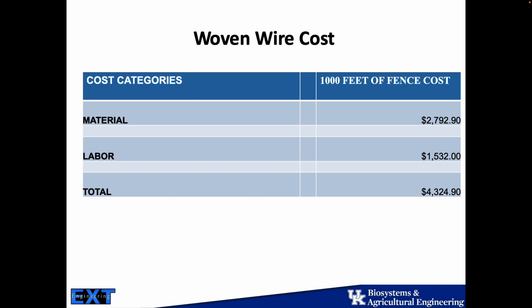It can be pretty variable in cost, but I've used sort of a standard perimeter type of wire here when I did this, and I'm allowing my posts to be about 12 feet apart. I'm doing all wood posts in these designs. I'm not using a lot of steel posts. And I come out a little over $4 a foot.